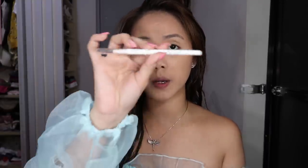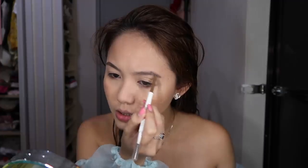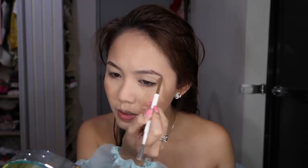Usually, pag event, ginagamit ko yung Anastasia Beverly Hills ko na eyebrow pomade, but I can't find it. Sobrang tagal ko na hinahanap yun, pero feeling ko nasa bag ko. I'm just gonna use this ColourPop Brow Boss in the shade Natural Brown. Hindi to pang event eh. Super natural nito and basta hindi lang siya pang event. Pang everyday lang kasi to, so hindi siya intense. Pag pomade kasi, it's gonna stay all day. Tapos, ang ganda ng pigment niya.